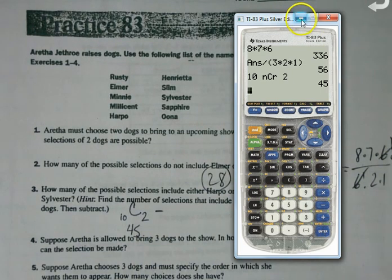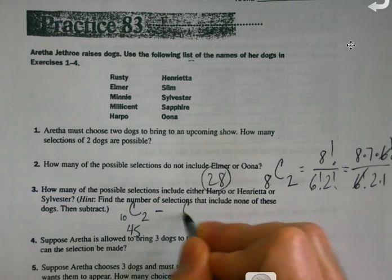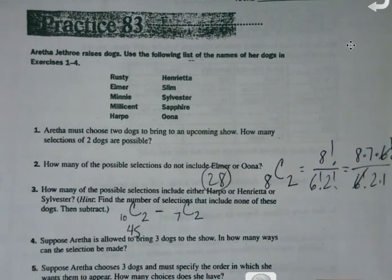But now I need to find out how many selections include none of those 3. Well, if I can't choose those 3, how many do I have left to pick from? 7. So I'd have pick 7, pick 2. So I'm going to take every combination, subtract the ones that aren't available for those 3, and that's going to tell me how many those 3 would be in.